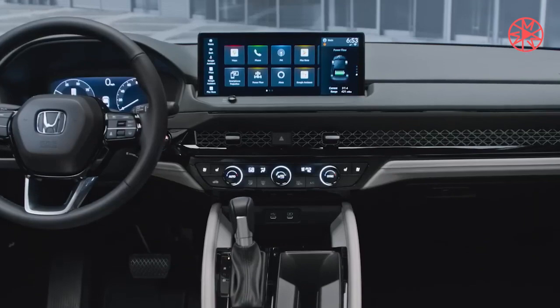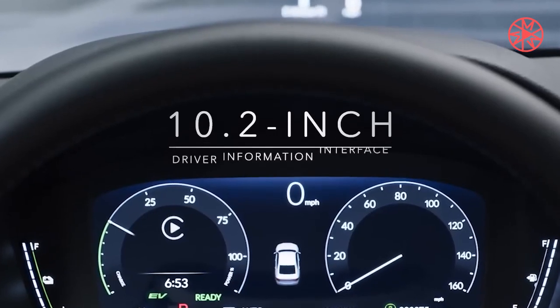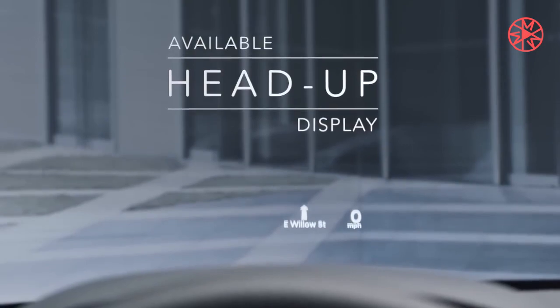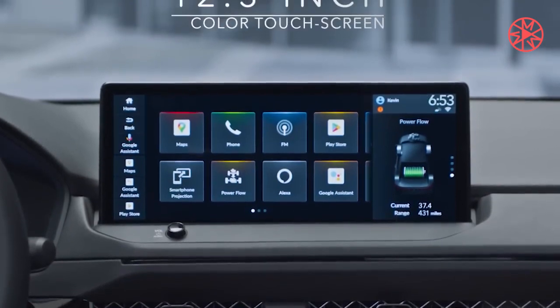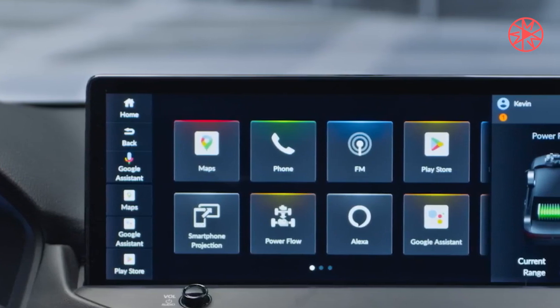The Touring trim is the only way to get many options. It is the rung needed for the wireless phone charger, Google integration, Bose stereo, head-up display, USB ports for rear passengers, ventilated front seats and heated rear seats. It means ponying up an extra $8,000 over the base car. But the result is a car that is well equipped and competitive at $38,985.